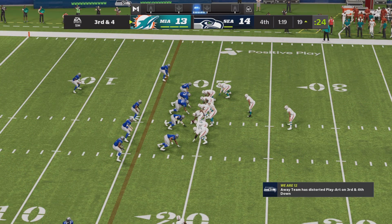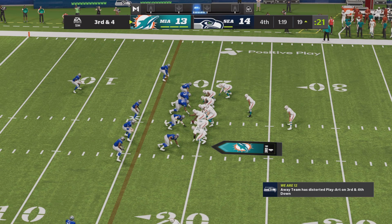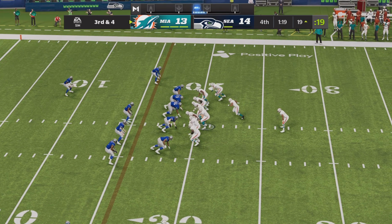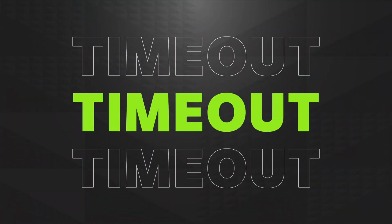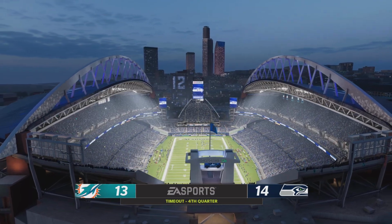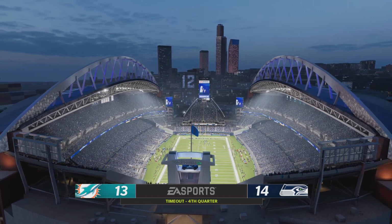Here's the 7th play of this drive. This is 3rd and 4. They don't give it here to his running back, and he won't be close to a first down as he runs into a wall right around the line of scrimmage.